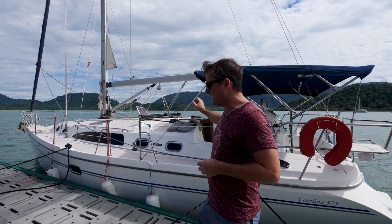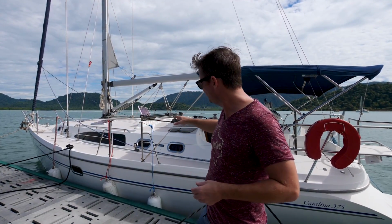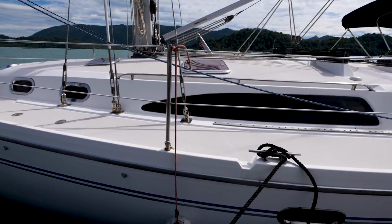This is a Catalina 375. It's kind of a rare boat to see way over here in Asia. I think they're made in California. It's a long way to go. So let's take a better look at this Catalina 375.